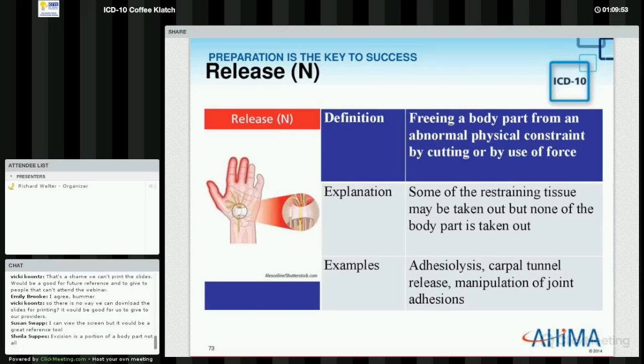Release, very similar and in the same category of root operations as division, is defined as freeing a body part by cutting or by use of force. The best example is carpal tunnel release. You're taking the nerves and you're freeing them up from that tissue that's causing pain. Release and division can be confusing because they seem very similar.